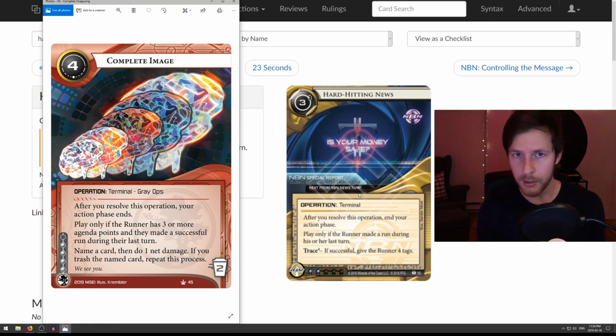Now you name a card, mind you, not a card type. You have to name the name of the card. Then you go ahead and do a net damage. And if you trash that named card, you get to repeat this process again, which means you get to name another card. You could, in theory, name the same card again, and then repeat and repeat and repeat. You don't have to keep paying the cost, just repeat the effect.